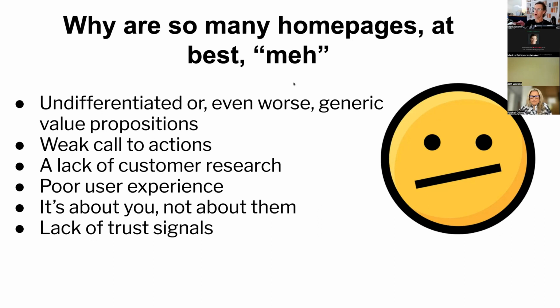The things that I see a lot of are undifferentiated or even worse, generic value propositions. And I'll give you lots of examples of companies that do that, even high profile companies. Weak calls to action, which we'll talk about, a lack of customer research, which is something that so many companies suffer from, poor user experience, a website that's about the company and what you want to tell your visitors as opposed to about them, and then a lack of trust signals, which we'll talk about, things like testimonials.